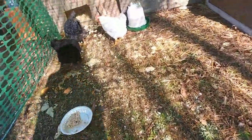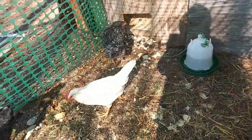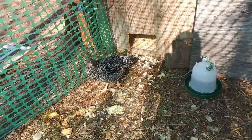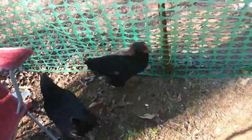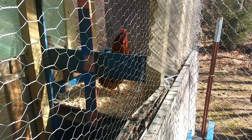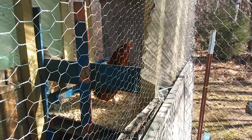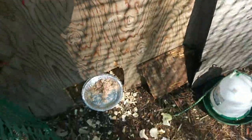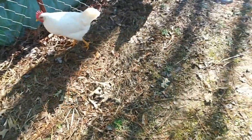Now one of the barred rocks looks like they want to go in. She's investigating. Not sure. Nope, she's not going to do it. Not yet. Mr. Cockadoo doesn't want to come out. He keeps looking out there, looking at the girls. I'll just keep waiting. I put a little pan of tuna out here, so maybe that'll entice him. Otherwise, the girls are just making themselves at home.